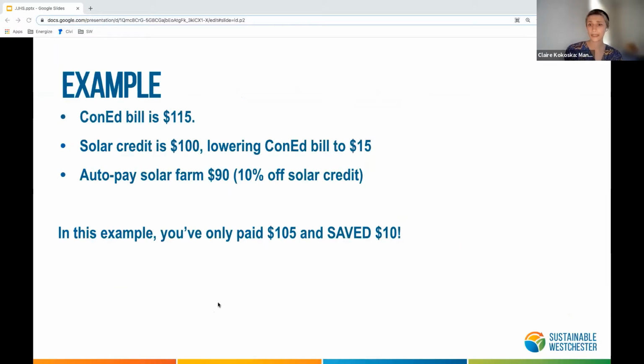And just to show a quick example of how this works, when someone joins a community solar farm, they earn a solar credit, and that's based on how much solar energy was generated at their solar farm for them. So if we take this example, let's say someone's Con Ed bill is $115 this month, and maybe they earned a solar credit that was $100. So then they pay Con Ed the difference, which is only $15.